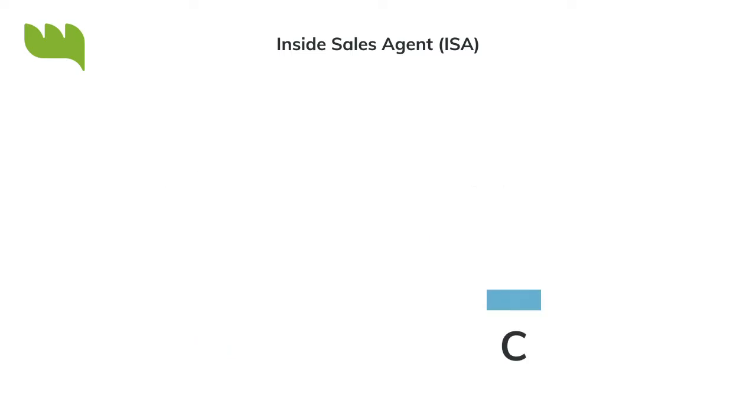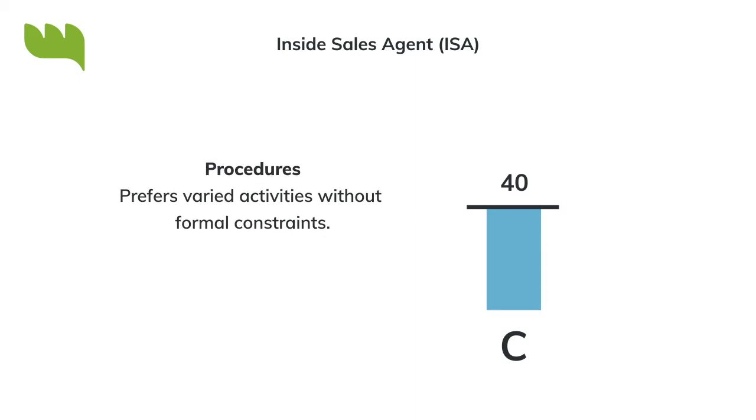And the C normally is around that 40 or 50 range as well, because in a lot of these sales roles, there's a lot of detail. I've got to keep track of who I just talked to, and I've got to track my logs and make sure that I'm staying on top of my CRM. And with a very low C, that doesn't necessarily happen.